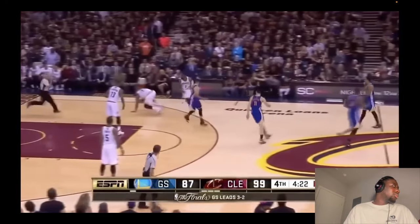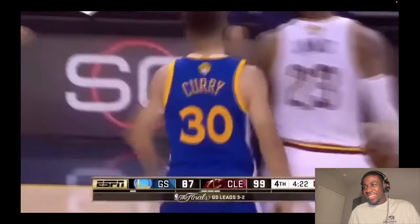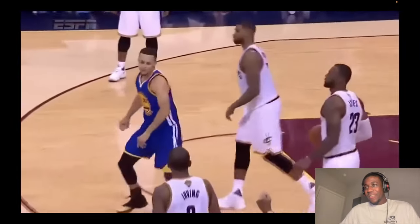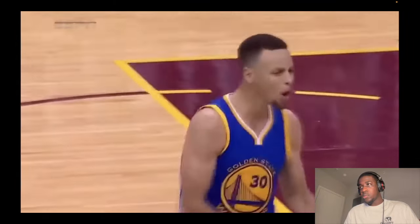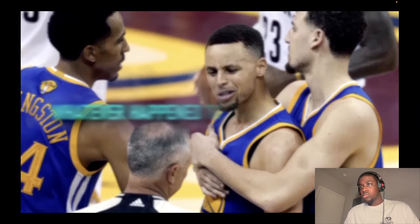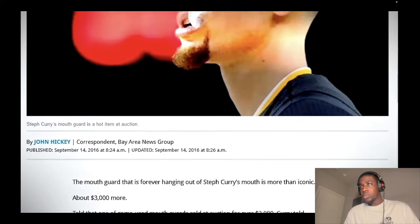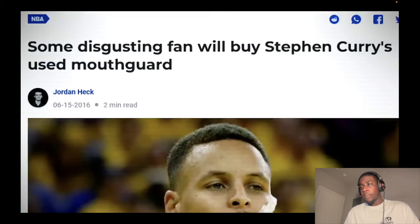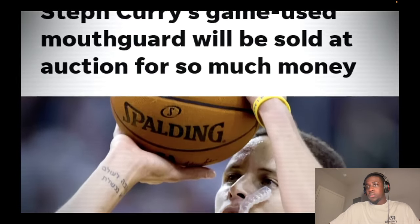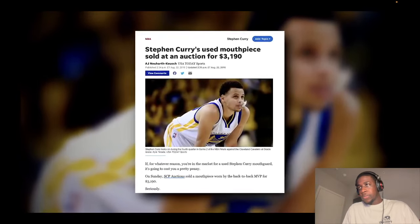Oh my God. I don't know about you guys, but whenever I watch this clip of Steph Curry throwing his mouth guard towards the crowd right before getting ejected in Game 6 of the 2016 NBA Finals, a random thought always pops in my head: whatever happened to that mouth guard? So I finally looked it up, and at first I thought I found the answer. There are multiple articles stating that a Steph Curry used mouth guard officially sold for $3,000 back in 2016.